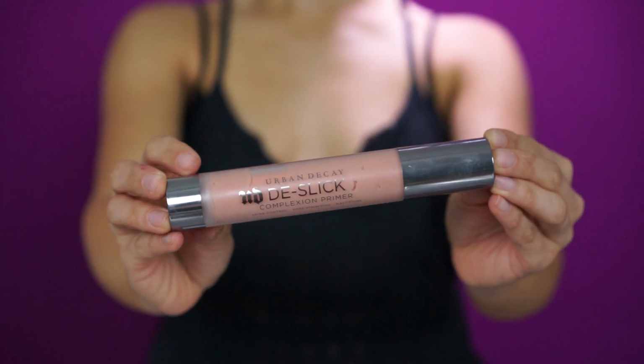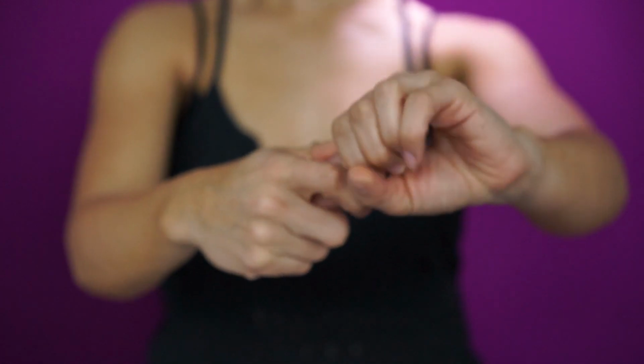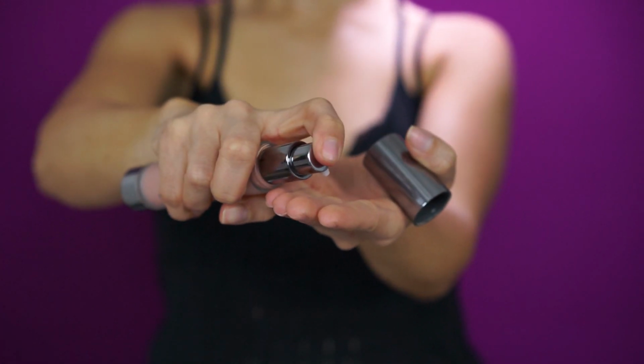I'm going to start by priming my T-zone. I really like the way this De-Slick Complexion Primer by Urban Decay worked the other day. You just need the tiniest bit, and I'm just going to apply it down the T-zone. The one thing I will say about this primer though is that you can't really do a buffing motion over it. You really have to do a patting motion because it is so mattifying that when you try and rub other products on top of it, it tends to just kind of clump up. So it's better to just pat whatever foundation or concealer it is that you're using on top of it versus trying to blend it out.